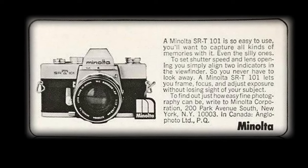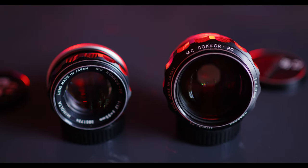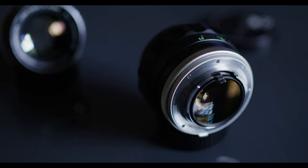of 2022. And with this new camera was launched some of the most interesting glass that can be found in our vintage market, the MC Rokkor. The MC stood for meter coupled, which let folks know these are the lenses that will help you nail exposure.